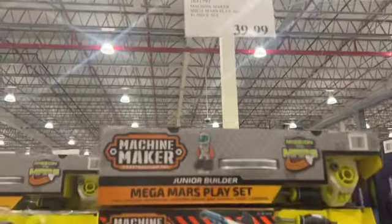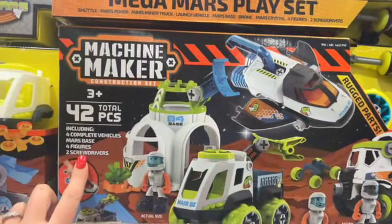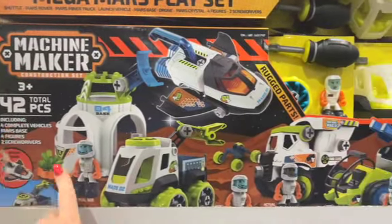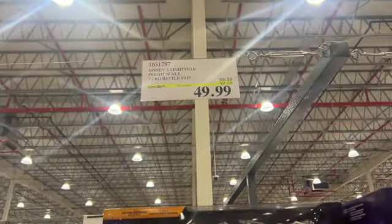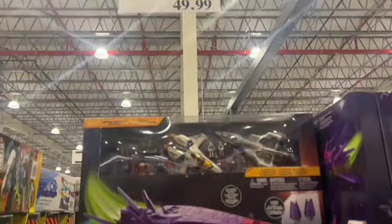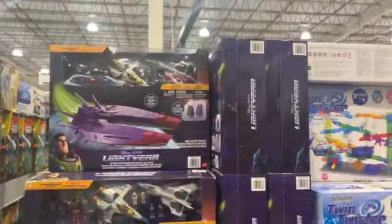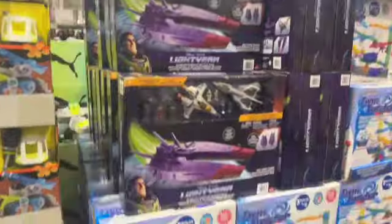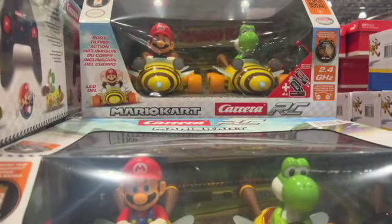And then if you've got a little builder in the house, looks like it comes with screwdrivers and all of the pieces to make this. Yes, there is a piano in with all the toys. That's what you can hear. Alrighty, Disney Buzz Lightyear fans. This one's $40 off. So if you had a little Buzz Lightyear lover, then this might be worth coming to grab. There also looks like, yeah, underneath is all another toy. So that's all that's left here at Costco. Super Mario set. Mario and Yoshi.